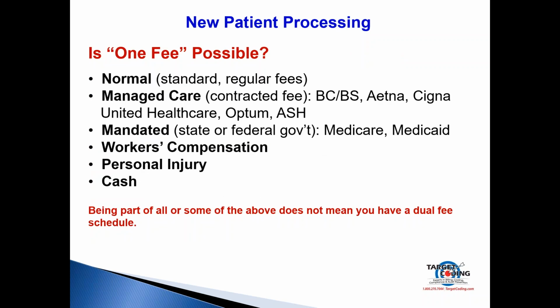Dr. Kotler, I just want to charge $50 for a chiropractic treatment for every man, woman, and child that comes into my office. $50 across the board. That's it. Can you do that? Probably not. Let's say your normal regular fee is $50. Now you go in network with a plan. You're not going to get $50. You're going to get less probably.